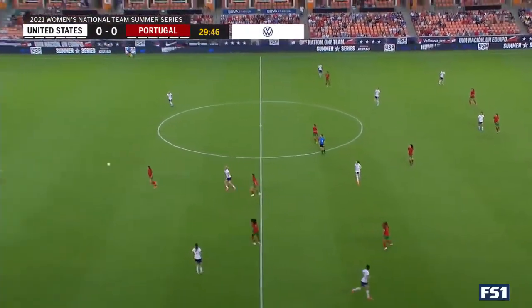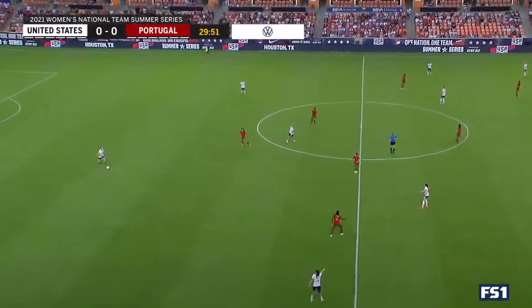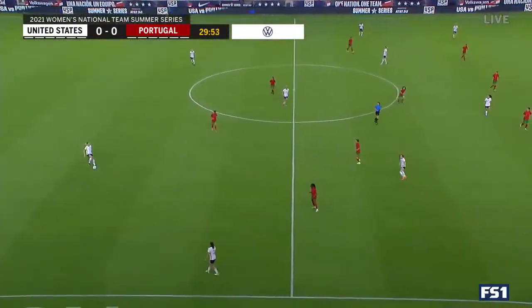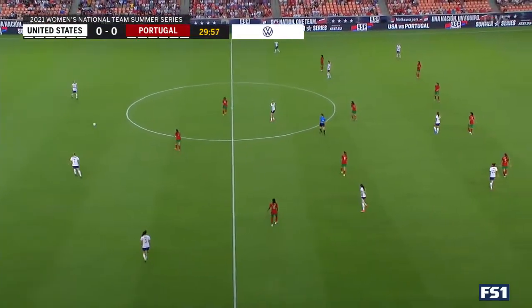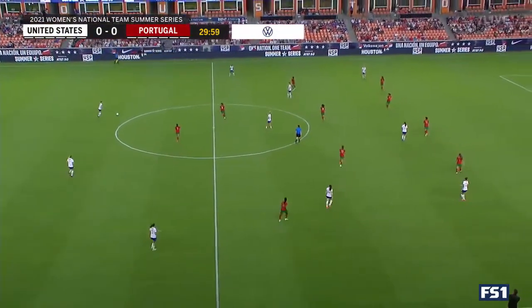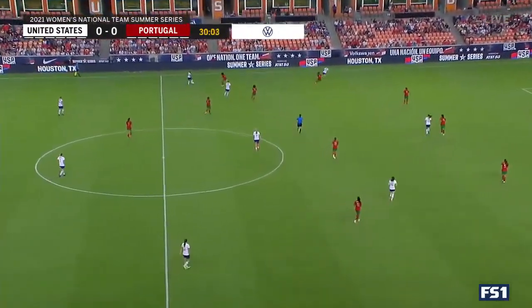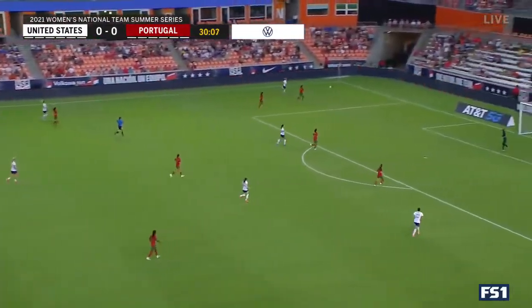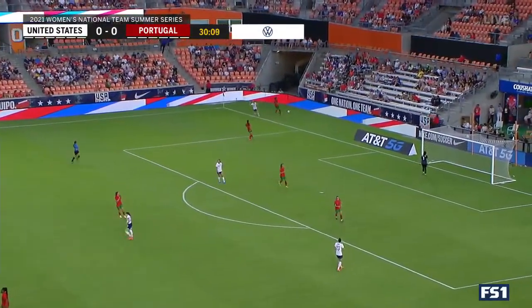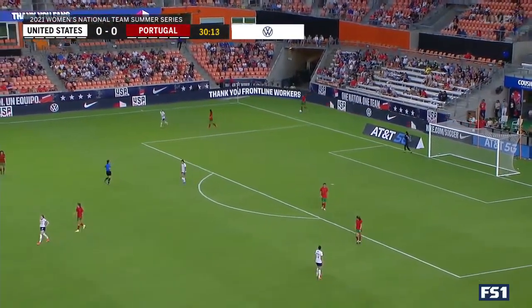O'Hara. And now it's coming all the way back. Abidal Kemper. Sauerbrunn. Crystal Dunn off that left foot over the top and is just overhit. And a rare run in behind by Megan Rapinoe, and it was a good one.